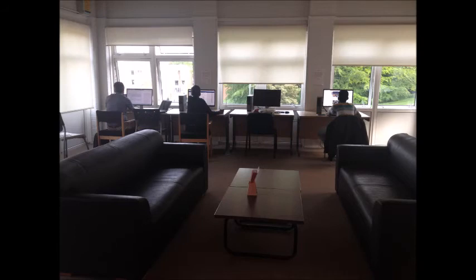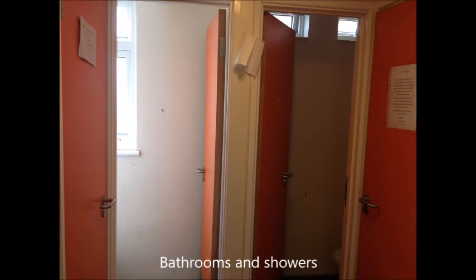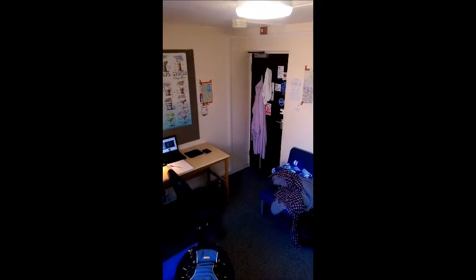Residents of Park Village also have access to a computer lab and a TV room. There are a total of 49 Park Village flat buildings, each consisting of a three-story apartment house. Each flat houses 12 individual dorm rooms, has two narrow kitchens on the first and third floors, and has two bathrooms and showers on the second floor.